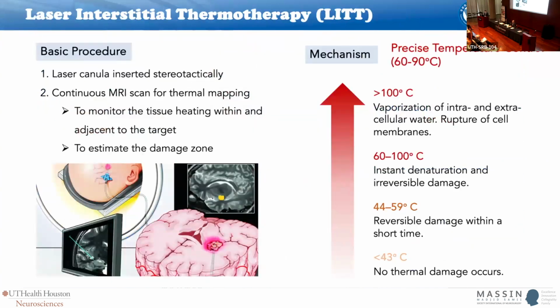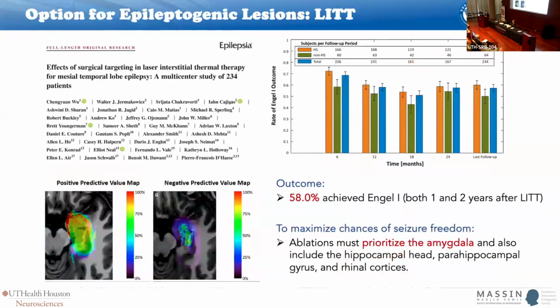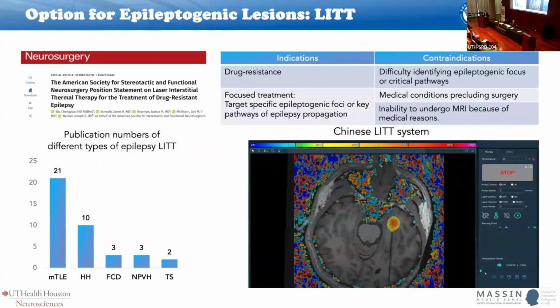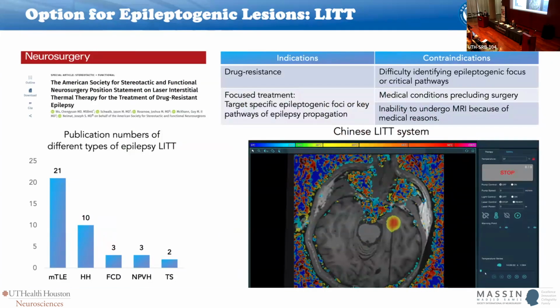Another minimally invasive approach is LITT. We can insert the laser catheter through the stereotactic approach, with intraoperative MRI scanning to confirm the lesion under temperature control. Recently, a multi-center study of 234 cases showed that LITT for epilepsy reached an outcome of 58%. The technique is to make the lesion in the amygdala and the head of the hippocampus first. This position statement was also published in Neurosurgery by the American Society for Stereotactic and Functional Neurosurgery.